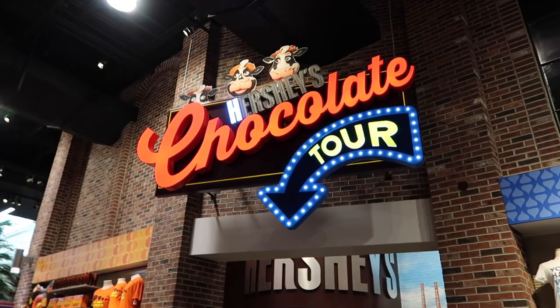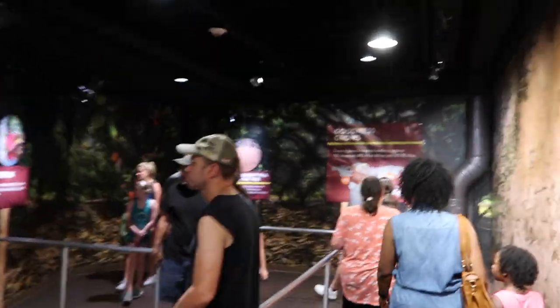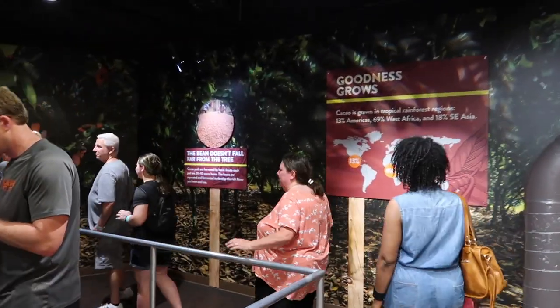The Hershey's Chocolate Tour. Over the years being in Eastern PA, we've come to Hershey so many times just to do the chocolate tour that we skip a lot of the stuff, but this has changed so many times over the years. So let's go ride the Hershey's Chocolate Ride. The line is very themed out with how they get the cocoa, where it's coming from.